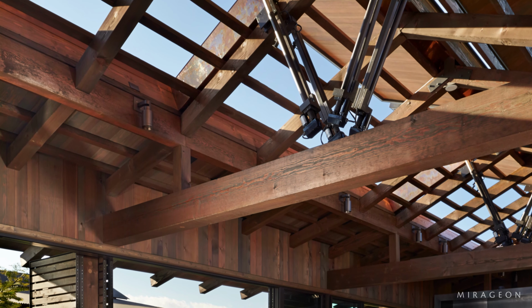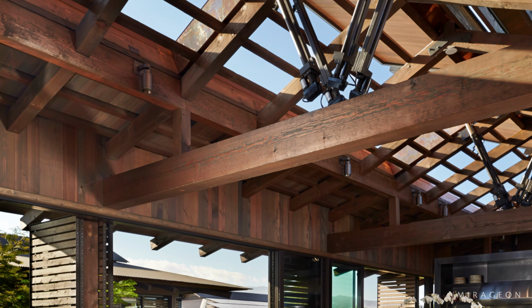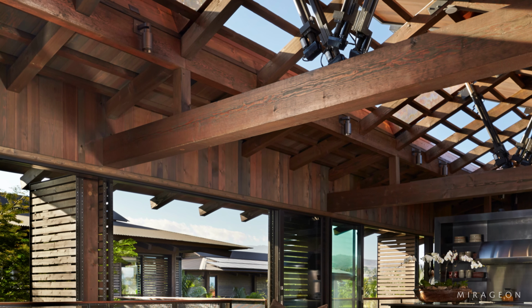The movable wooden louvres and operable roof panels were essential to creating a space that could be passively ventilated and shaded, maintaining comfort in the tropical environment.